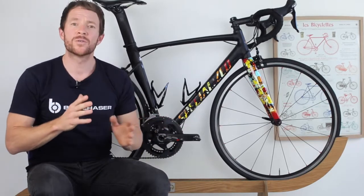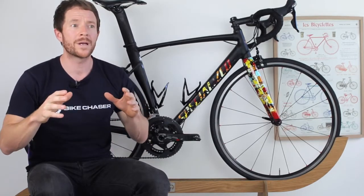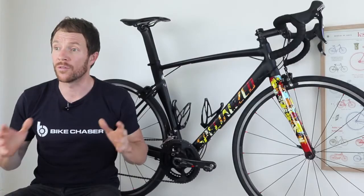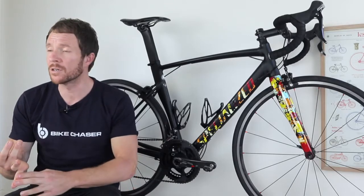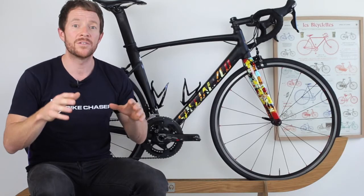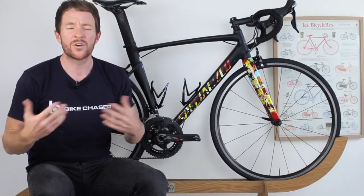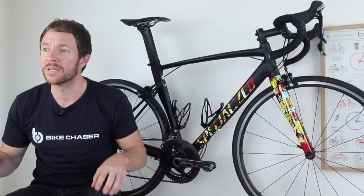So if we compared this to a Curve Cycling Belgie Air or a Giant Defy, it would all become a little too focused on the frame because they're different frame materials. So we've got titanium, aluminium and carbon, and they're different geometries aligned to different riding styles. So the conversation would become massively confusing.